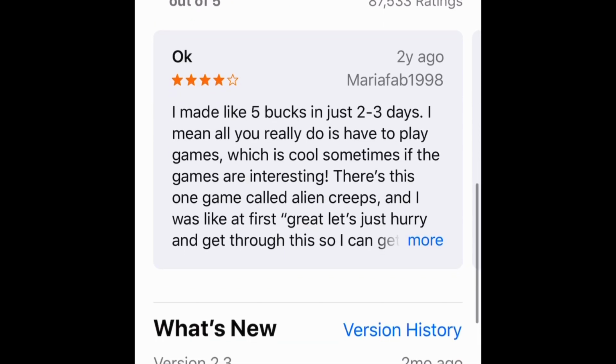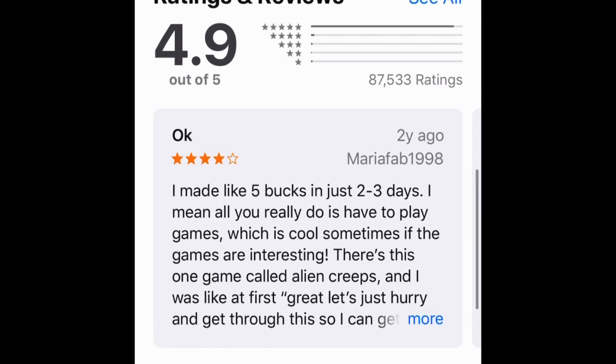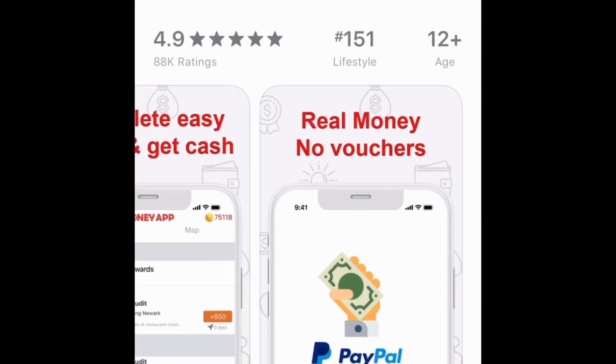And this person that left a review on this app said he made like $5 in 2 to 3 days. So I know $5 is not much, but you can get that $5 real quick after doing the little simple tasks they want you to do. All right, if you're interested in making money from this app, just go to Money App in the App Store. Let me go to the third and final app.